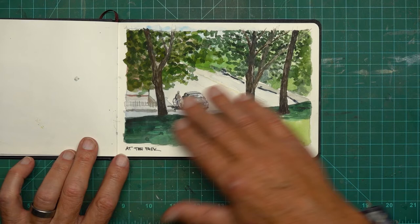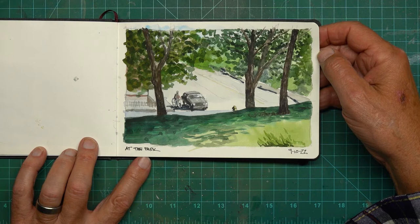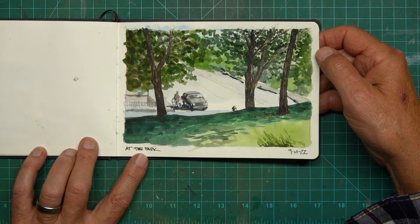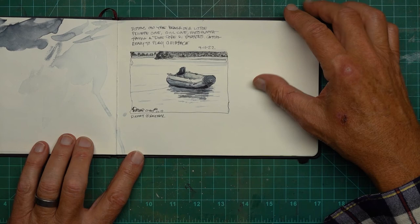After we got home from that vacation, I got other sketchbooks with other drawings and stuff. I met up with the Urban Sketchers again. And this is not my best work. It looks like something a grade school kid had done. We'll pass on. I'm deteriorating here, going downhill rapidly.